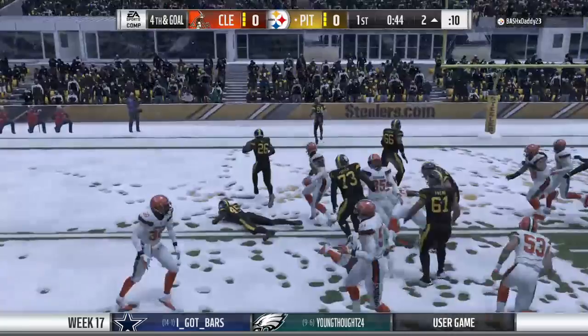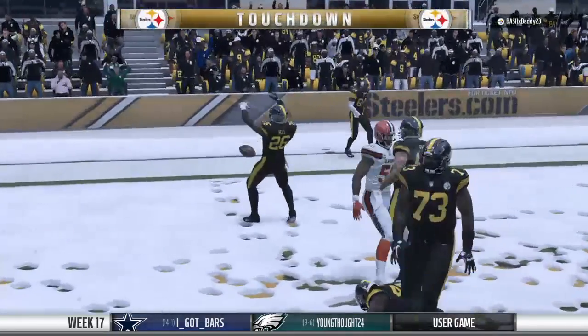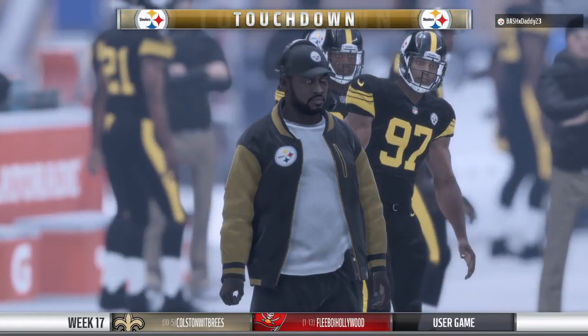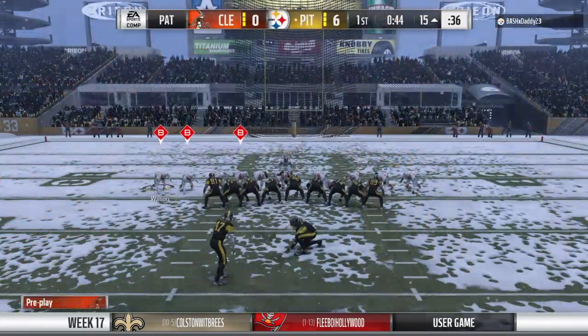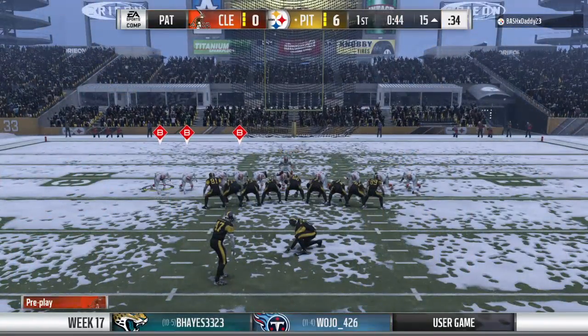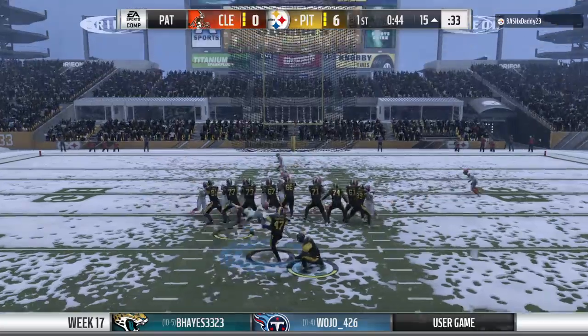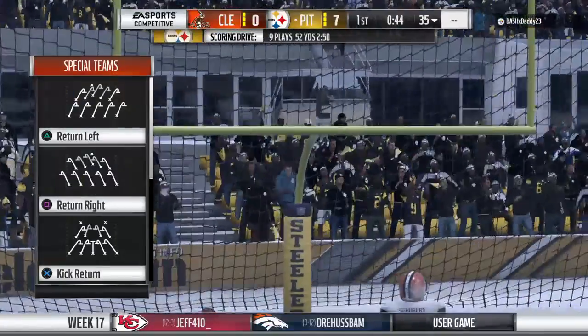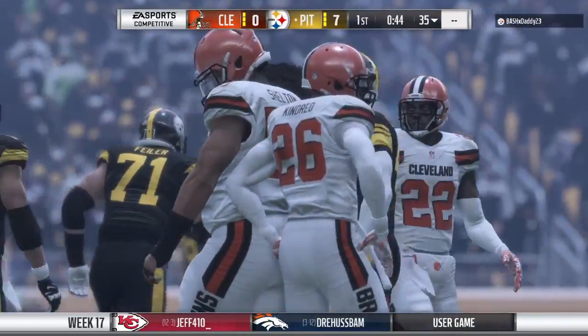They'll run it with Bell. And he's into the end zone. Touchdown, Steelers. Le'Veon Bell taking it in from 2 yards out. And the Steelers have taken a first-quarter lead. Well, these may be an adventure this afternoon, but this one is good.